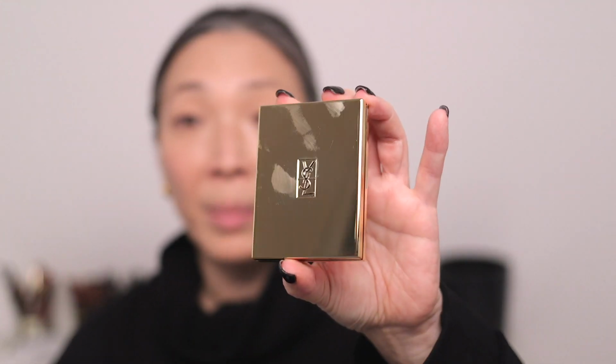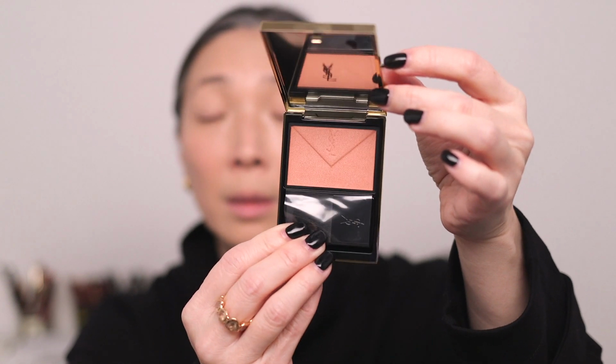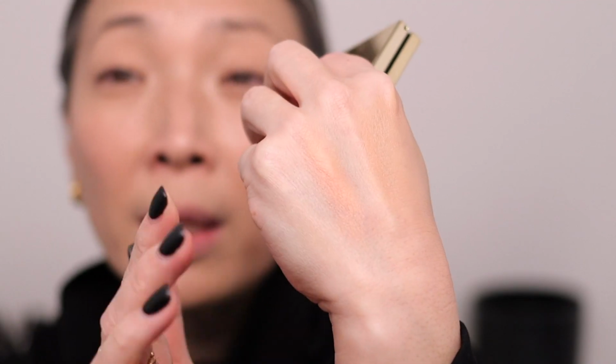I am, however, going to use this YSL blush. So this again is in shade number 5, Nude Blouse. And this is what the compact looks like. Here is the shade. Oh, it's very pretty. Ooh, and this feels really soft. Let me do a quick swatch here for you. A glowy, peachy color. I would say it looks a lot more rosy in the pan versus the swatch here. All right, enough yip-yapping.